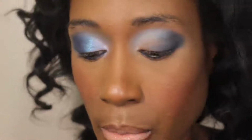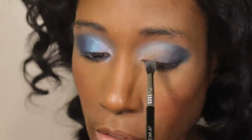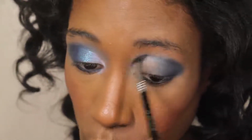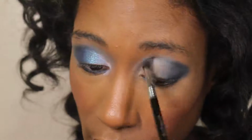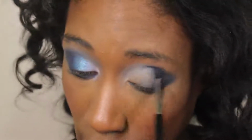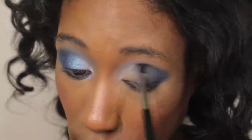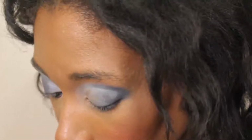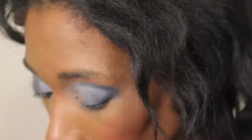And this is a Sigma E33, my Detailed Diffuse Crease Brush. I use this in particular because if it's a pasty shade like I thought it might be, I don't want a whole bunch of color that I have to try to blend out. So I'm going to use something that's going to diffuse that color, which is why I use this. And I'm just going back in with the one with the navy on it, because I'm wanting to see more navy.